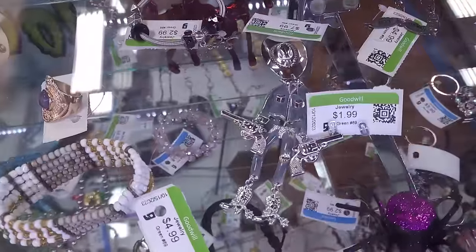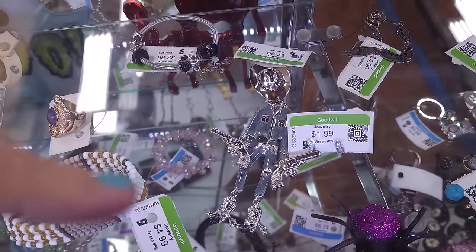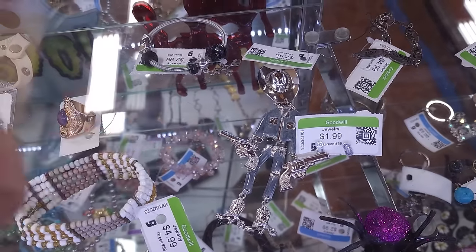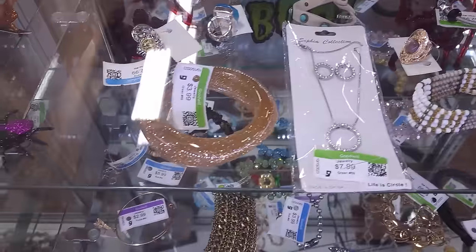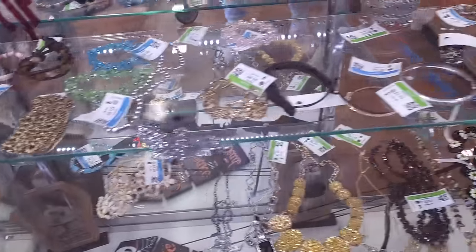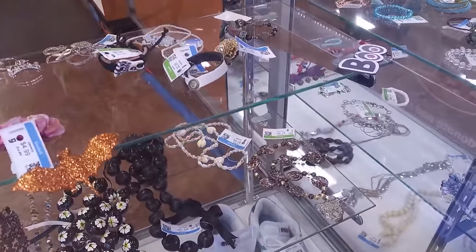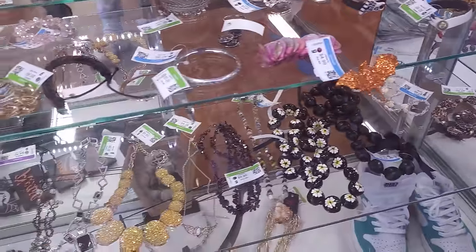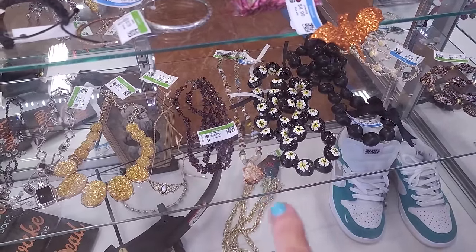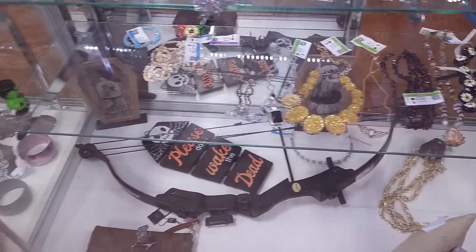Oh my gosh, look at this cowboy. Look at this whole cowboy kind of thing going on there. That's interesting. I think I want to look at that one. Let's see what else looks interesting. Maybe that one. Yeah, that's cute with the little chippy gemstones. I kind of like that.